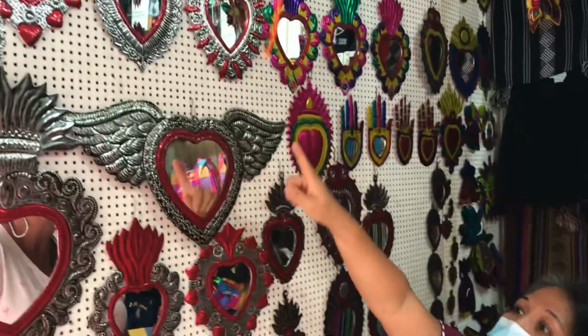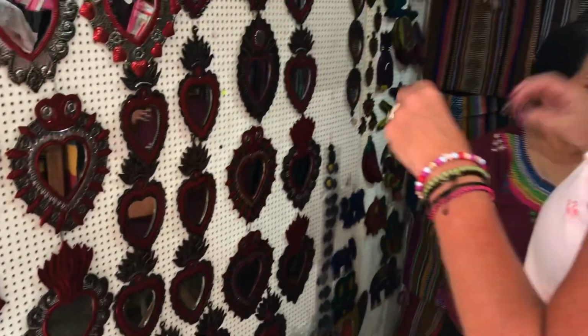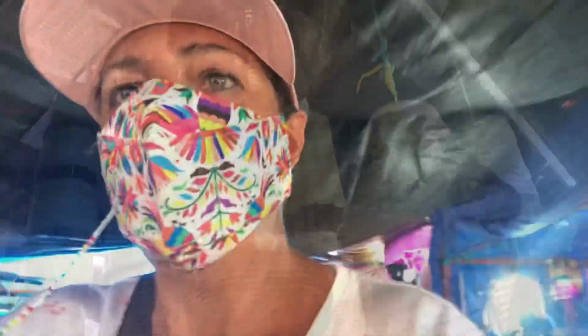We also want to tell you that a couple of the vendors in this market, such lovely, warm, nice people, warned us about our wallets to keep them safe, warned us to not have our cell phones out because there is petty theft here. We did not feel worried or afraid, but just be travel smart. Keep your belongings tucked in.